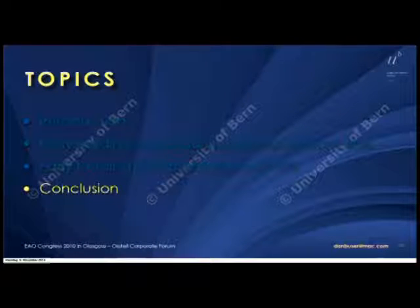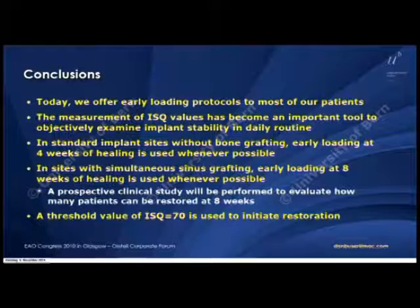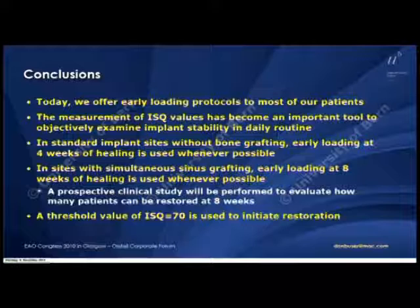Let me summarize. I tried to show you that in the last couple of years we made significant progress to make our treatment concepts more attractive, in particular in the areas where we have high functional load, as in the non-aesthetic areas. We are able to offer early loading protocols to most of our patients, not all of them. And the measurement of ISQ values has become a very important tool to objectively examine implant stability in daily routine. As critical as I was in the beginning, based on good documentation and increasing evidence from lots of studies, I have now adapted and changed my mind.